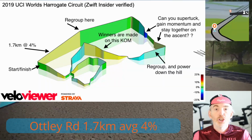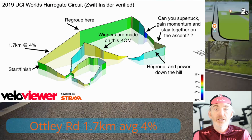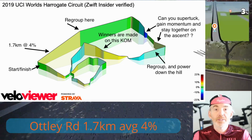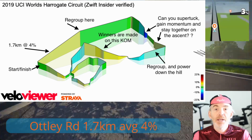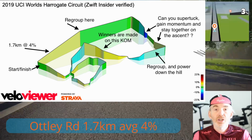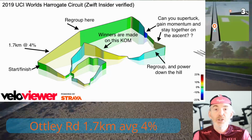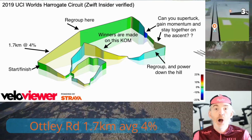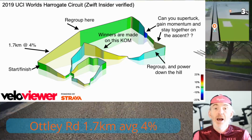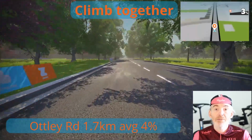Out of the pens, turn right, and you're pretty much right into Otley Road, which is the long drag up at around 4%. From there, you can see that this is up, down, as you take a long circle around the Harrogate hillsides to get you back into town for the 500-meter uphill sprint finish. And then you've got to do it all over again because this is a 2-lap ride.